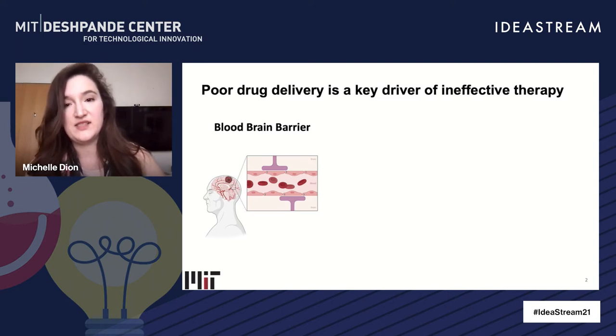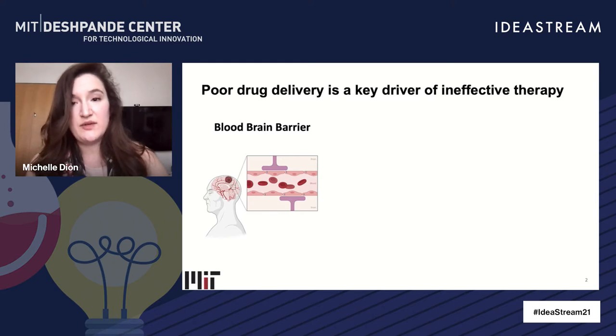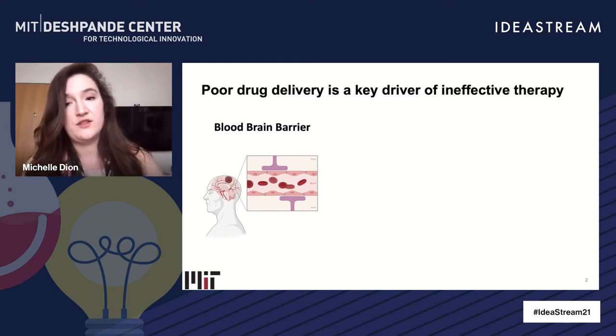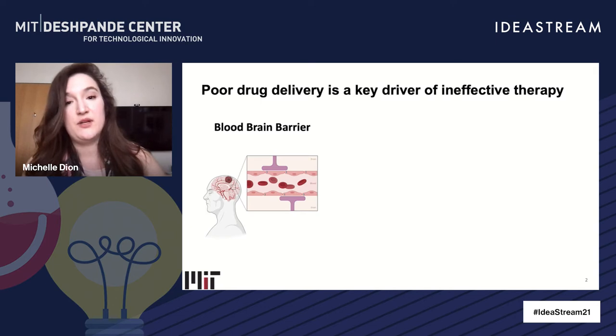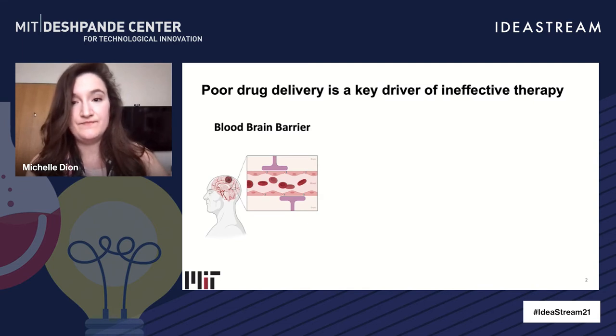A key challenge preventing systemic therapy from reaching the brain is the presence of the blood-brain barrier. The blood-brain barrier segregates the peripheral blood from the delicate brain parenchyma, providing protection from circulating pathogens and toxins. While this barrier function is important to brain health, it also renders the blood-brain barrier impermeable to an estimated 99% of therapies, severely limiting the treatment options available for this challenging disease.